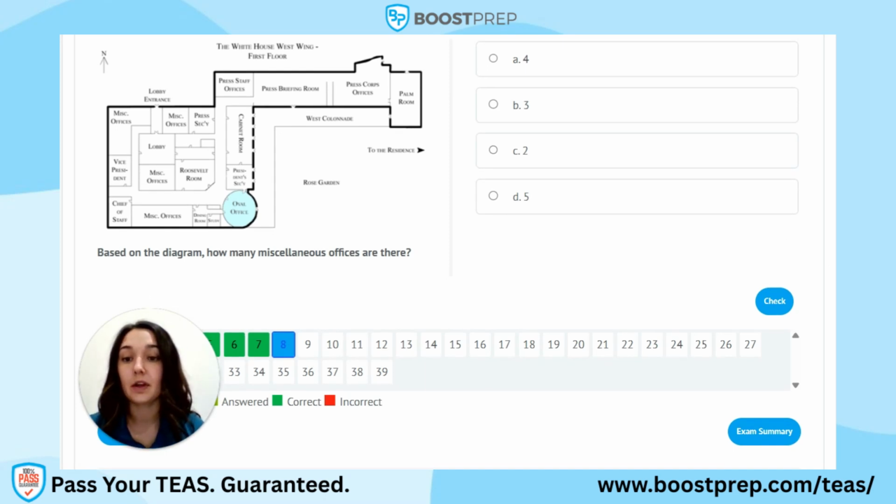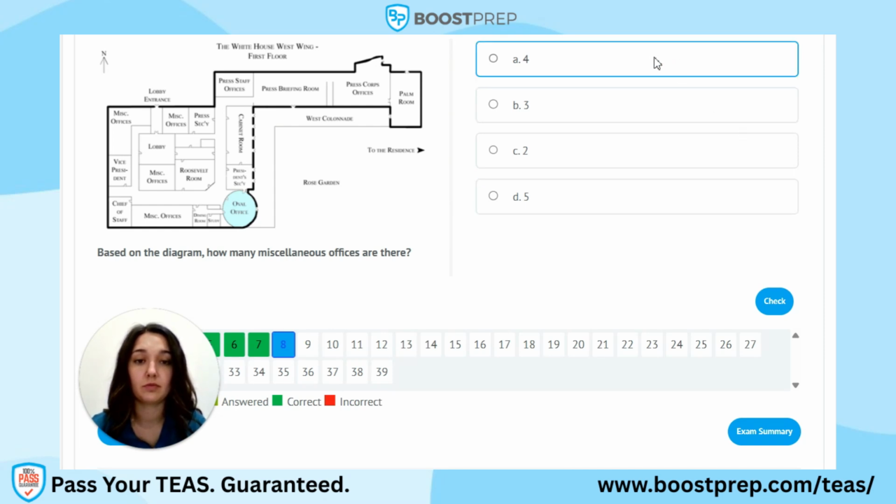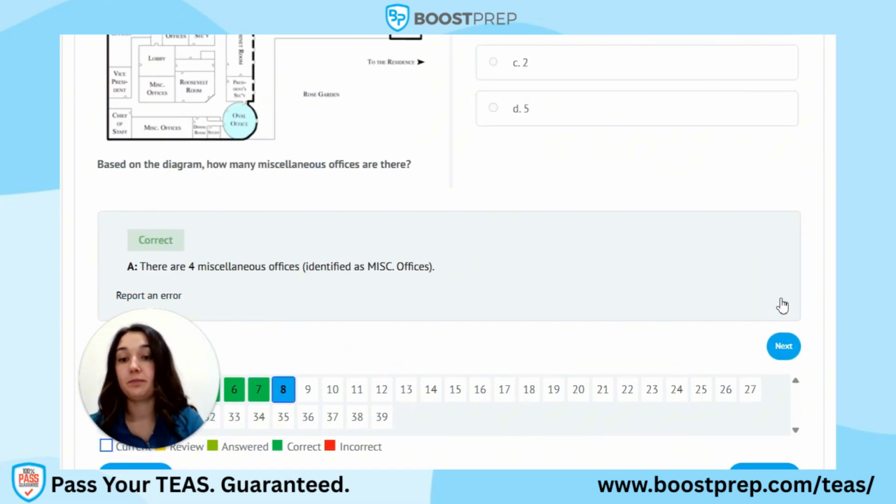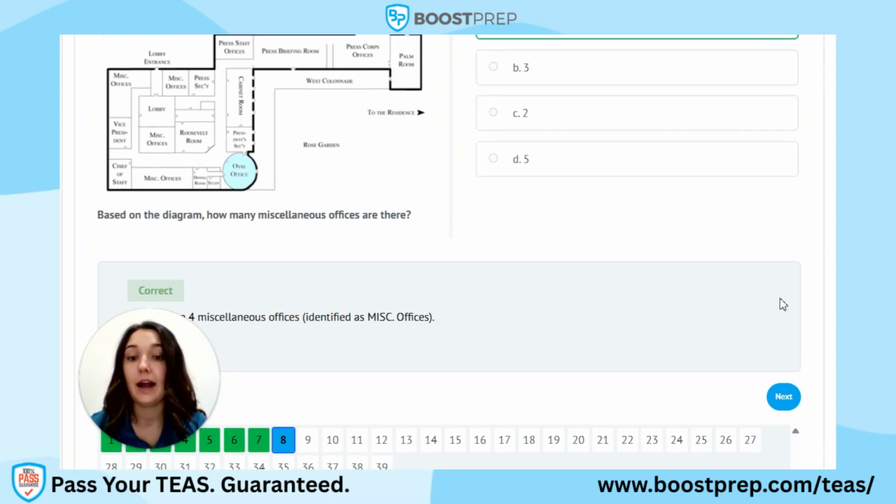Question 8. Based on the diagram, how many miscellaneous offices are there? And this is a map of the White House West Wing, first floor. A. 4. B. 3. C. 2. D. 5. The correct answer is 4. Miscellaneous offices, identified as Misc Offices.